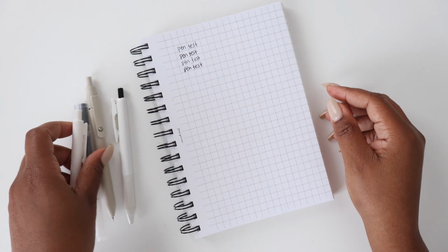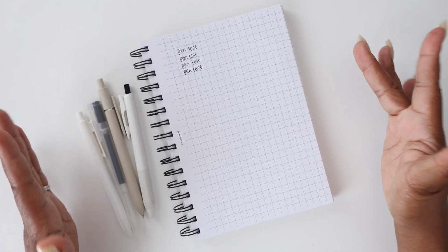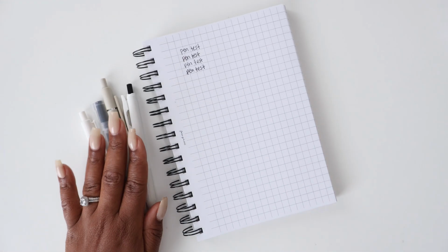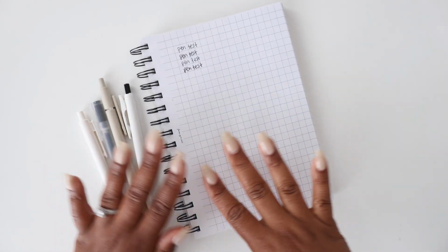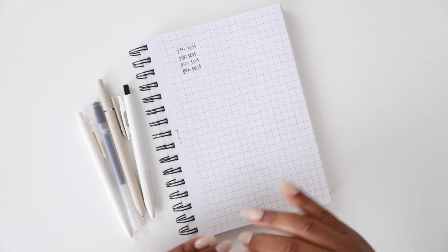I just don't see why I would when there's so many other pens out there that are cheaper. And then sometimes you can even get a whole pack of pens for less than $3. But if I want to use a pen that I want to erase the ink with, I'm definitely going to use the Friction pens. They're also very smooth.